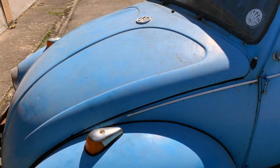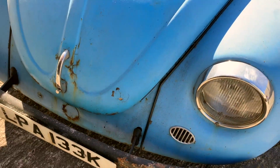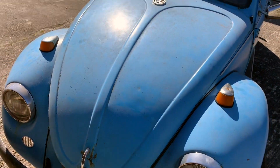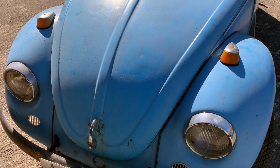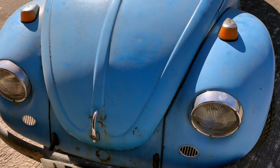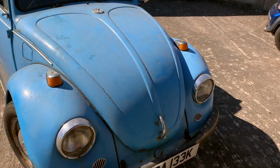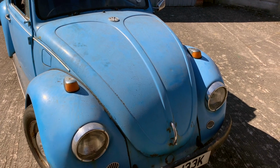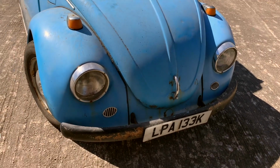and I think that's hopefully what I'm going to do to mine, because it's quite rotten down at the bottom here. But it does fit quite well. I think it's the original part, so if I can keep it, I will, because changing a bonnet is possible, but it's a bit more difficult. It's definitely a two-person job, and getting it lined up right is not ideal, so that's worth looking at.